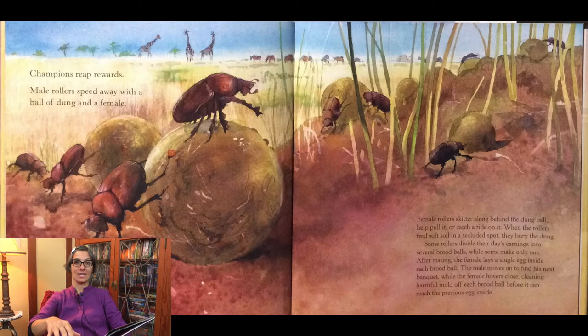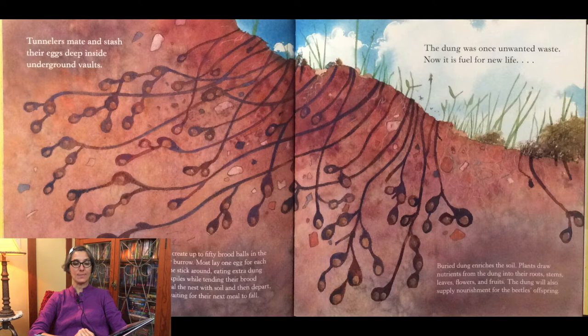Tunnelers mate and stash their eggs deep inside underground vaults. Tunnelers may create up to 50 brood balls in the tunnels of their burrow. Most lay one egg for each brood ball. Some stick around, eating extra dung from their stockpiles while tending their brood balls. Others seal the nest with soil and then depart, watching and waiting for their next meal to fall.